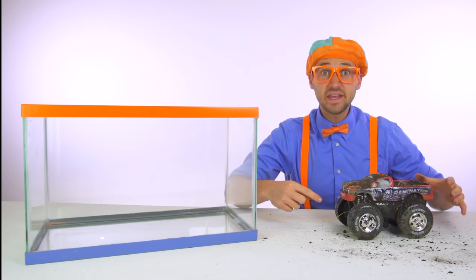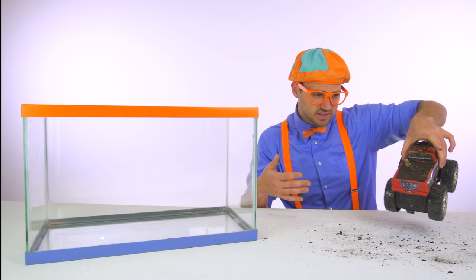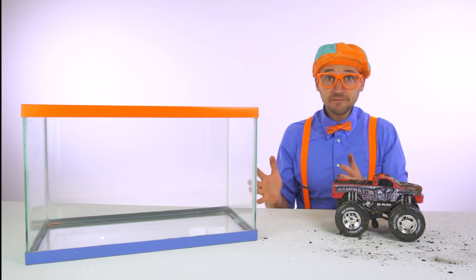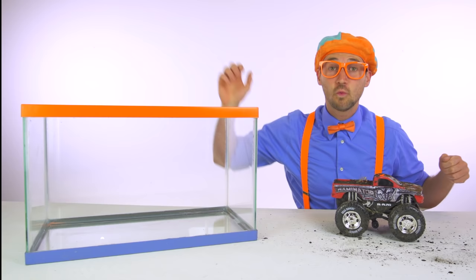Here is a big red truck, but it's really dirty. Do you see how dirty this truck is? Oh, look, perfect, a tank. What if we filled up the tank with water and then a little bit of soap and then washed off the truck? Yeah! Let's fill it up with water.